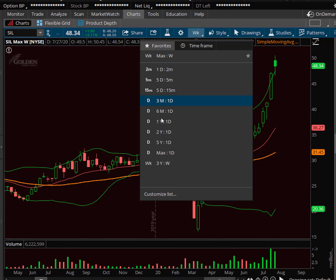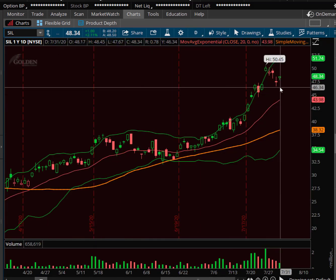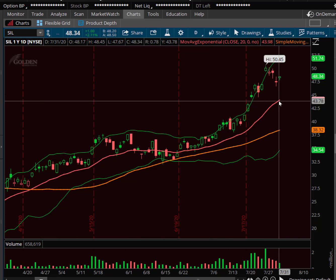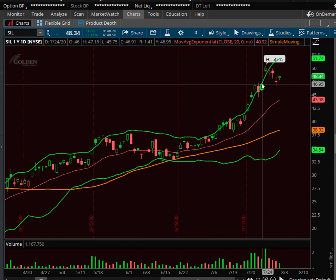Now let me change this to a daily chart. So I put in an 8-day EMA and maybe buy some at the 8 if I wanted to, maybe buy some at the 20 if I wanted to. At least it's starting to come back a little bit. All it's done is fill the gap though. This, even on the daily chart, is still bullish, but on the weekly chart, it is overbought.